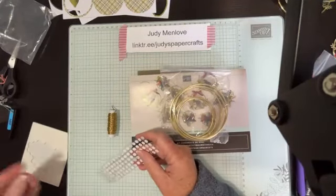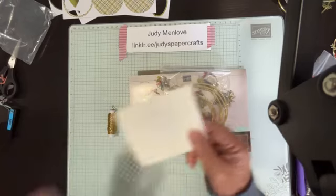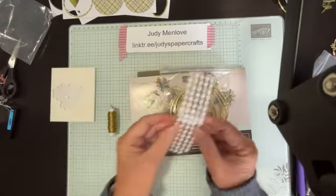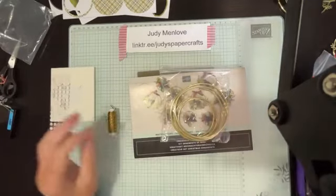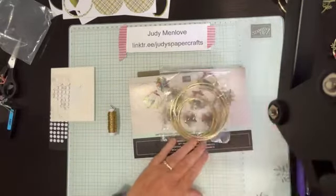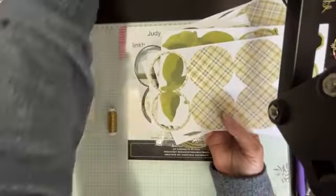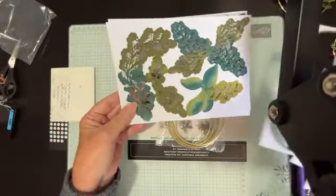You get your dimensionals, pack of dimensionals, and your little glue dots. Okay, so we've got some ribbon, and let me just grab all these. We have some punch out goodies.